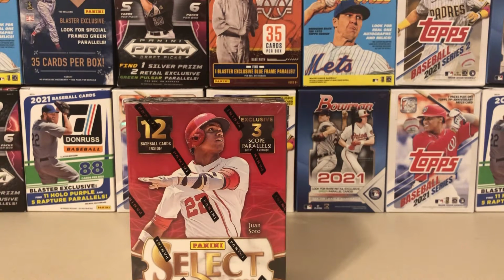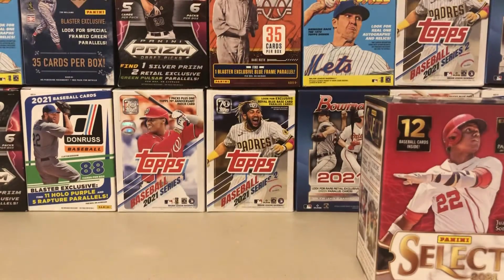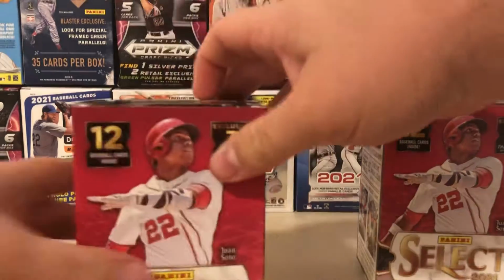But, you know, not the greatest buy. You're only getting 12 cards. I know Select is supposed to be a little bit of a higher-end Panini product, but, you know, at $1.50 per card, I mean, I don't know. Not like, super excited about it.